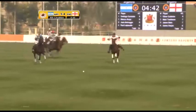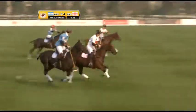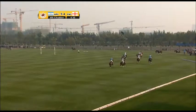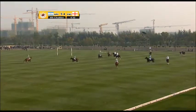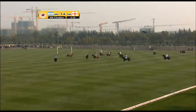From the throw-in, it's player Laplacette bringing the ball forward again now. So here's Argentina once more on the attack. This is their natural game, to open it up and push it up the front. Backed out there by Sanadas, but he was closely marked by Mark Tomlinson, and I don't think the umpires were happy.